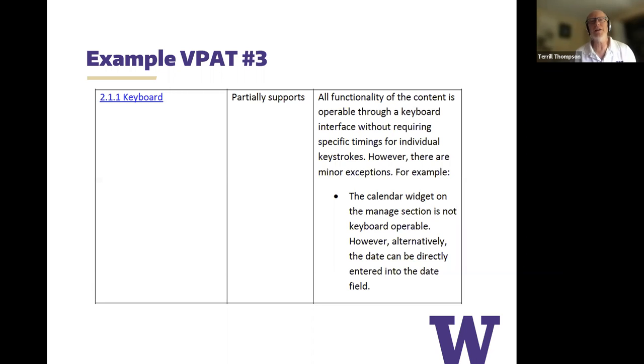So first of all, if they hadn't included that however statement, and they just said the calendar widget is not accessible with keyboard, then my follow-up question would be, how critical is that calendar widget? If everything else is accessible by keyboard, the only thing that a person who can't use a mouse can't do is access that calendar widget. How critical is that to the functionality of the product?